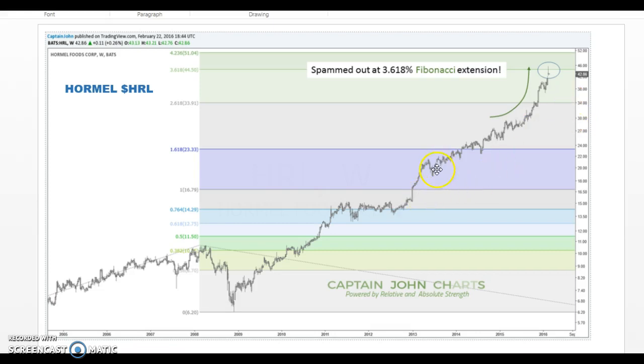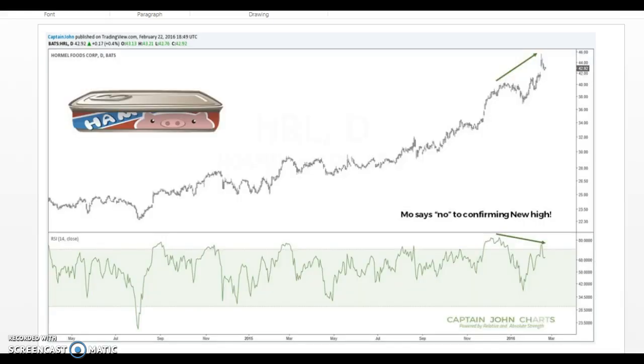Anyway, you can see that this has been a wonderful performer, but it almost got parabolic, and it did hit a 3.618 Fibonacci extension off the 2009 lows. Look at the long bearish tail. Oh yeah, it's a big bearish tail. It has not pulled back very much yet, but this looks to us like an avoid. Here's the daily. If you own the stock, you probably don't want to be in it. If you're thinking about a short, this is probably a good place.